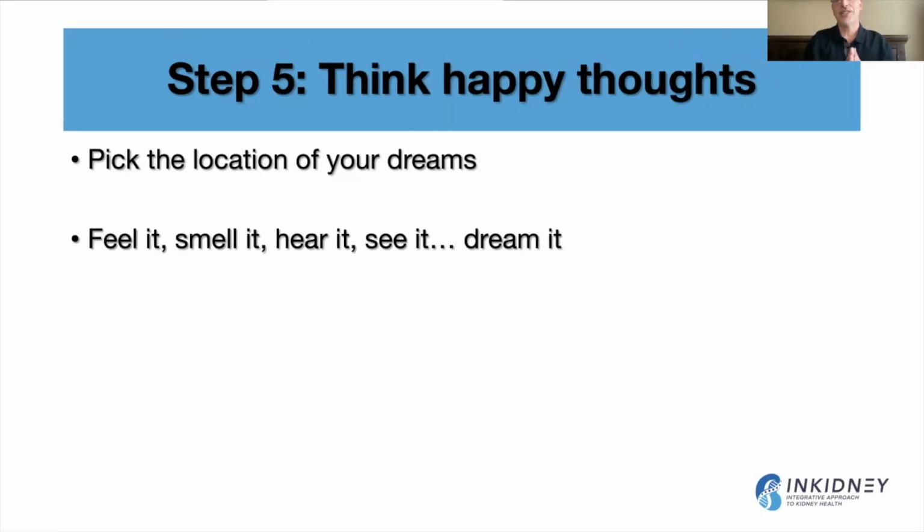And then finally, step 5 is a simplistic step. You want to think happy thoughts. You pick a location of your dream. Maybe it's on the beach in Hawaii or Mexico or Belize, or maybe it's the mountains in Colorado or whatever. Think about it, feel it, smell it, hear it, see it. Train your brain that you're going to dream it, and you will dream it. This is very simplistic again, but training your brain to dream those dreams will relax you before going to bed.